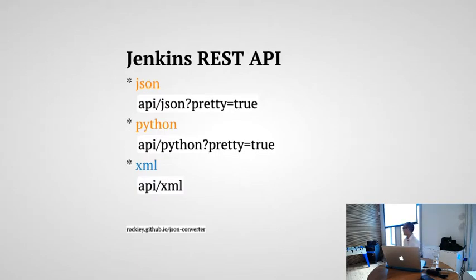Jenkins has a REST API, and basically it has three formats or three interfaces. One is JSON. If we provide ?pretty=true, then it will give a well-formatted JSON document. Without pretty=true, it will get one line of JSON.